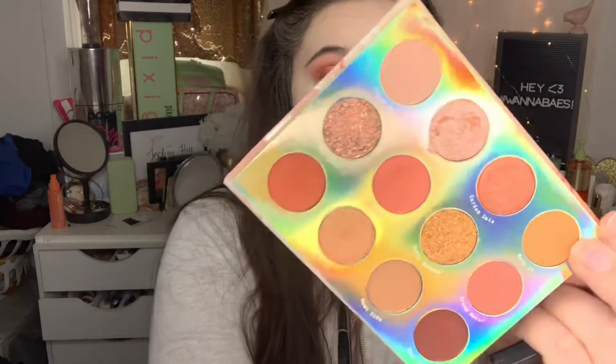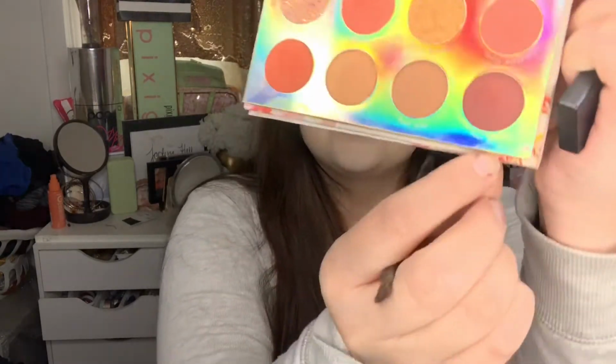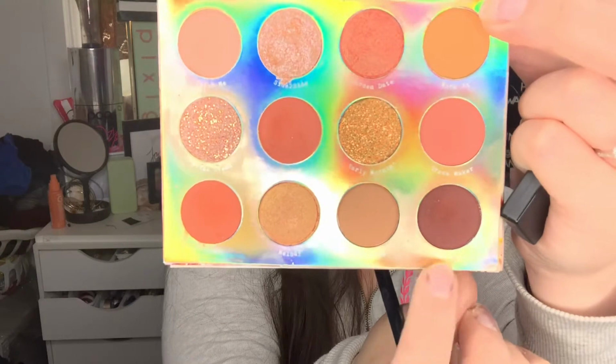I love her. I'm going to actually take a flat edge brush and put the shade Feel Free right here along the lower lash line. I do that quite a lot actually. And I'm just going to smudge this across the lower lash line to give the illusion of eyeliner, I guess.